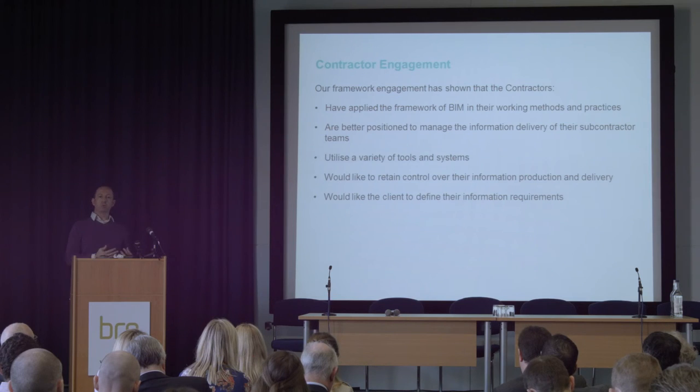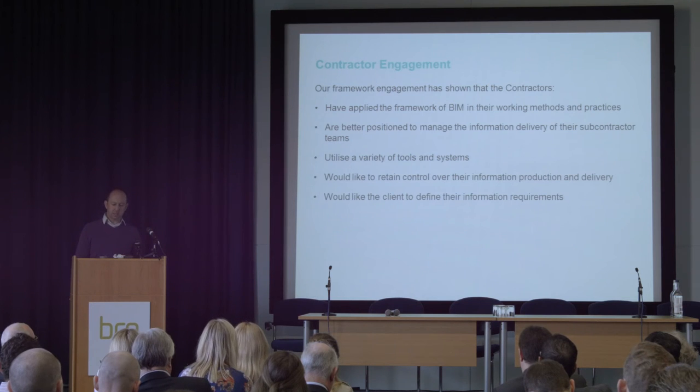We would also like them to retain control over their actual processes, how they manage it, how they do their coordination and collaboration, rather than us as a client telling them. And we aren't necessarily going to be experts in that field, or we may be thinking of what it was 10 years ago rather than innovating to the practices that exist now.